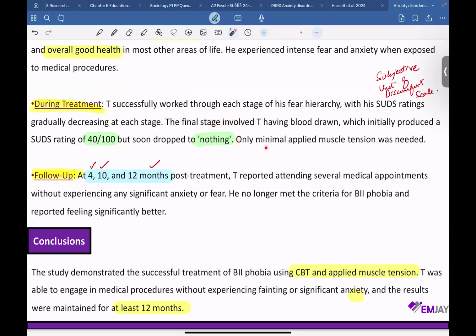Only minimal applied tension was needed, though. If we talk about a follow-up that was taken after 4 months, 10 months, and 12 months post-treatment, T reported attending several medical appointments without experiencing any significant anxiety or fear.